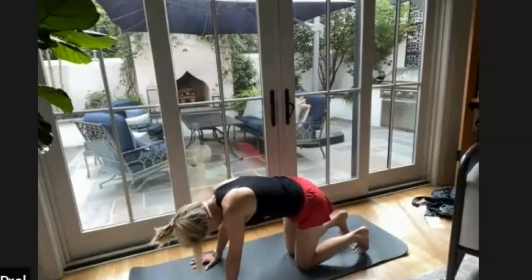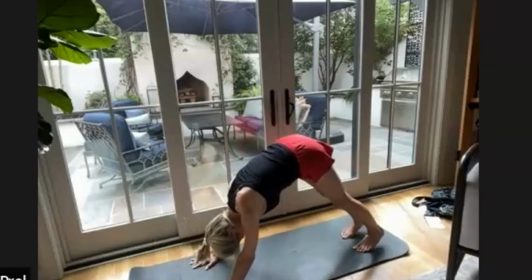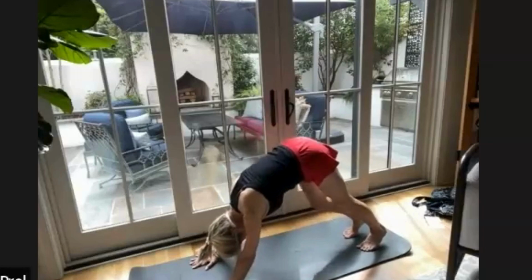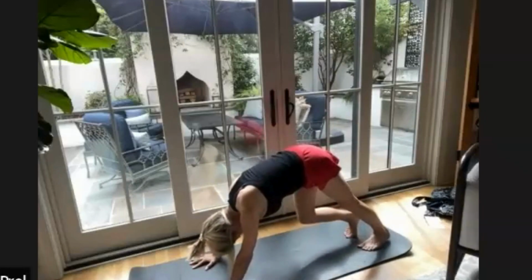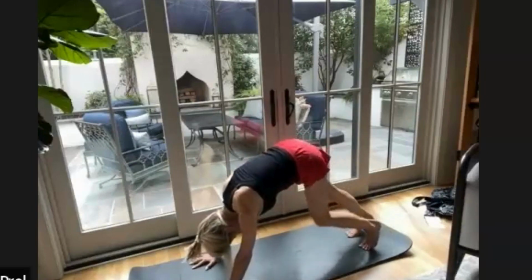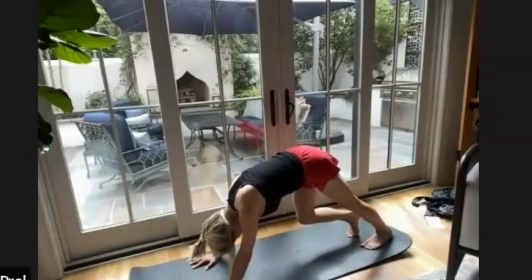And we're going to come up now onto our toes into downward dog. And let's just enjoy that nice gentle stretch, letting our head hang. And we're going to walk out that dog, bringing one foot all the way up and down, doing that nice gentle calf stretch.